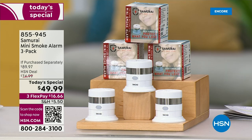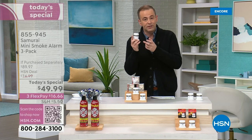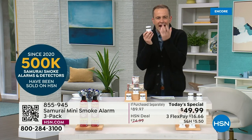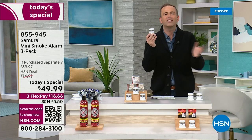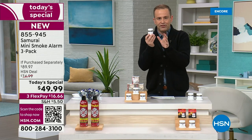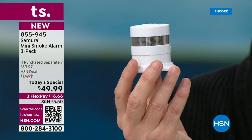With 500,000 sold, this is a next generation smoke detector that has all the features, all the upgrades, and all the advances. About 3 years ago, when Samurai launched this smoke detector, it broke all the rules. It utilized advanced photoelectric sensor technology that is more accurate, less susceptible to all those false alarms when you're cooking in the kitchen or steam from the shower. They launched a smoke detector that had the convenience of a 10-year battery.